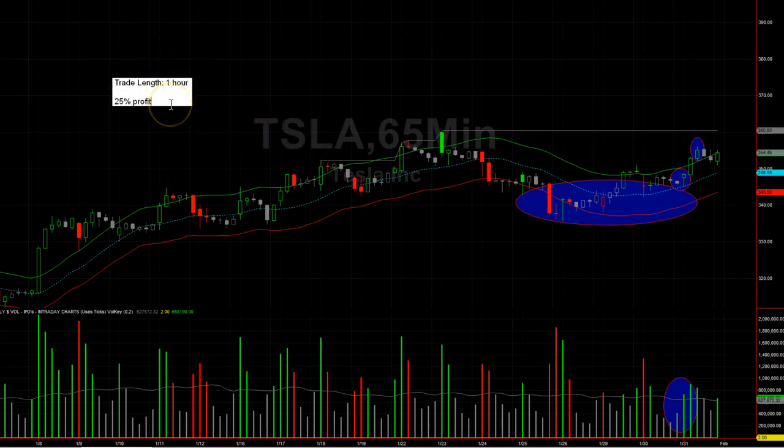And to kind of show you guys the power of options, my options went up 25% from this bar to this bar, where Tesla stock itself only went up about 1.5%. So again, options are very leveraged. It allows me as a trader to make outsized gains while also controlling my risk. So in this quick trade for 1 hour for a 25% profit, and based upon my position size, that was a $395 profit.